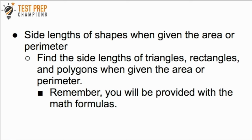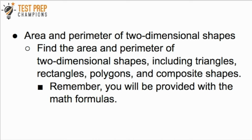Now also it says side lengths of shapes when given the area or perimeter. It says find the side lengths of triangles, rectangles, and polygons when given the area or perimeter. It says remember you'll be provided with math formulas on the test. Now we are going to look at rectangles here. Squares are basically the same process here. And triangles, we're going to look at some triangle stuff later in the video as well. Not necessarily finding, actually we do have one where we kind of look at side lengths and stuff like that. But I think triangle area calculations, I don't think it's that complicated. But just keep in mind you'll want to be able to do that.